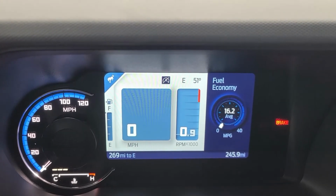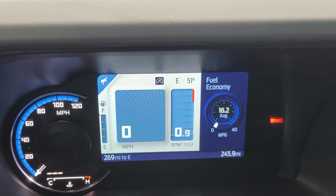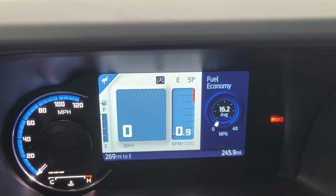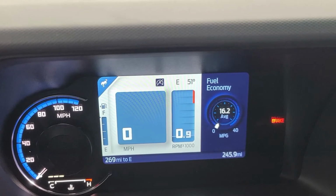The gas here in California is stupid expensive. It's over $5 a gallon for premium. The car doesn't call for premium, but I was interested because it's a turbocharged vehicle. Are we going to see some performance differences?